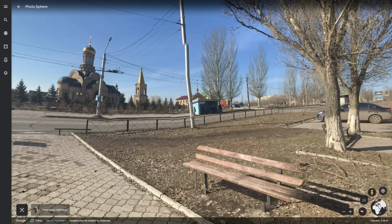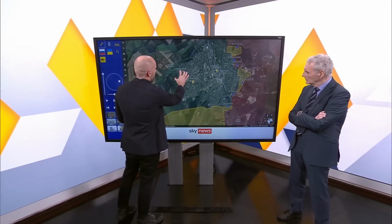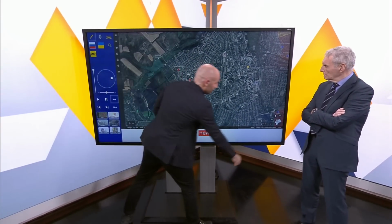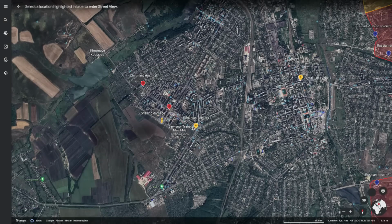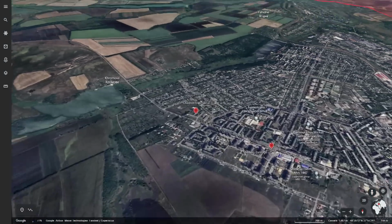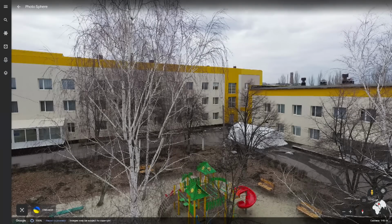And just again, to go back to this map, these red dots over here, they represent what we've seen as shelling attacks. And we saw reports of a shelling attack at a children's hospital. Again, I want to show you the street view, just to show you, let's have a look at this location. Let's see what it looks like. Again, these are tools accessible to everyone. It doesn't require spy satellites or on-the-ground informants. And this is how a lot of people are doing it.